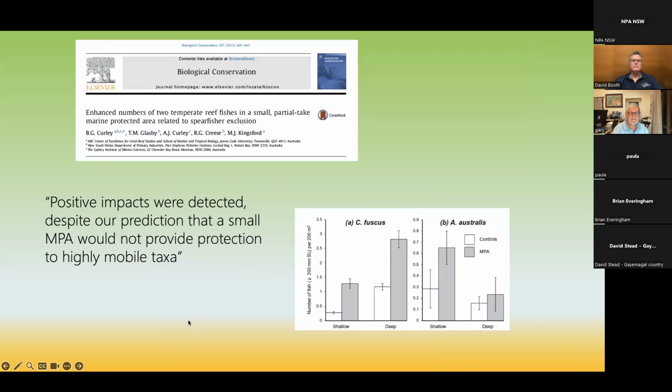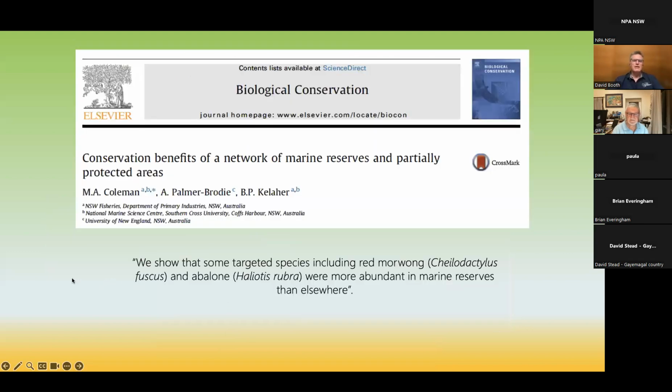Another group of workers were particularly interested in spearfishing. And again, for a couple of key species, that looks like a mowong and a bream, they detected positive impacts of having these no-take prohibited areas. And so that was another good one.